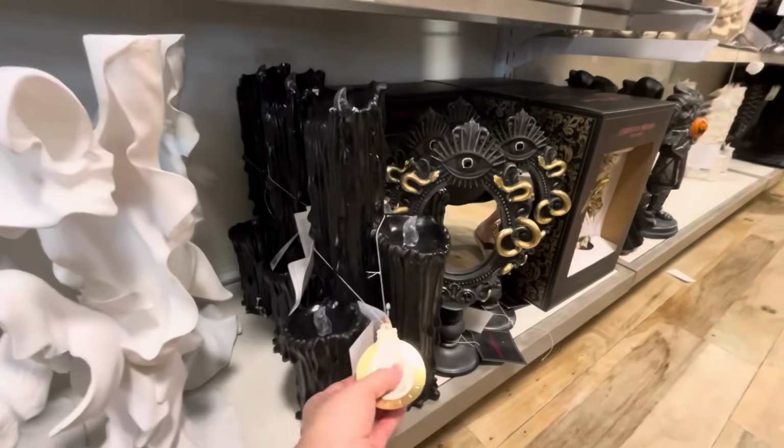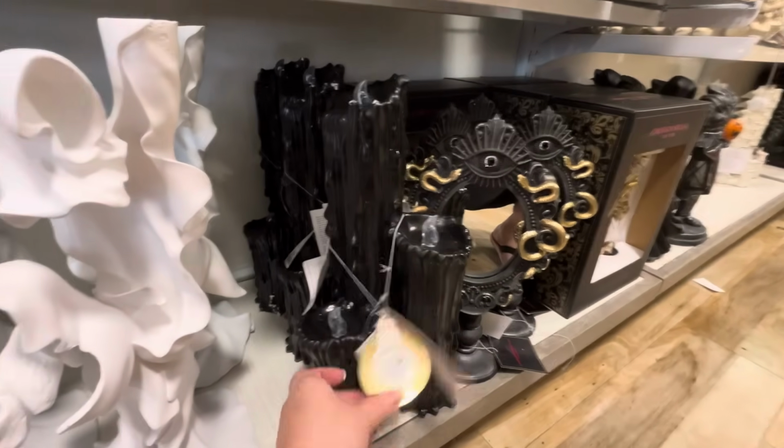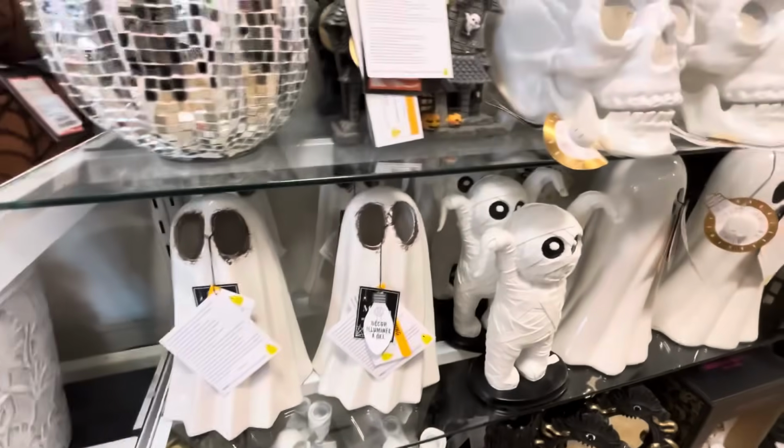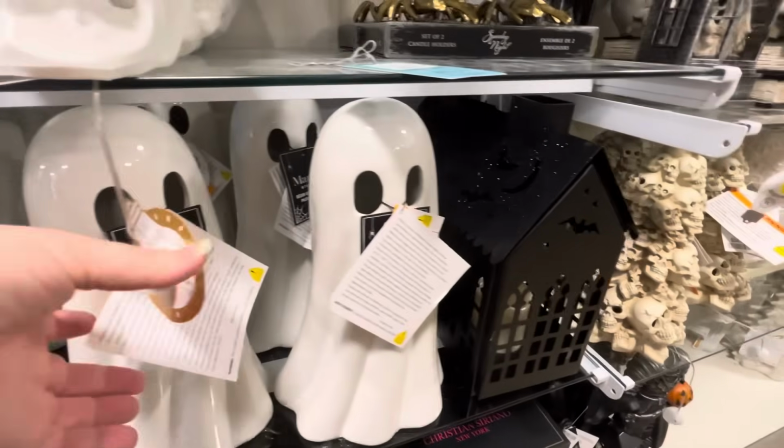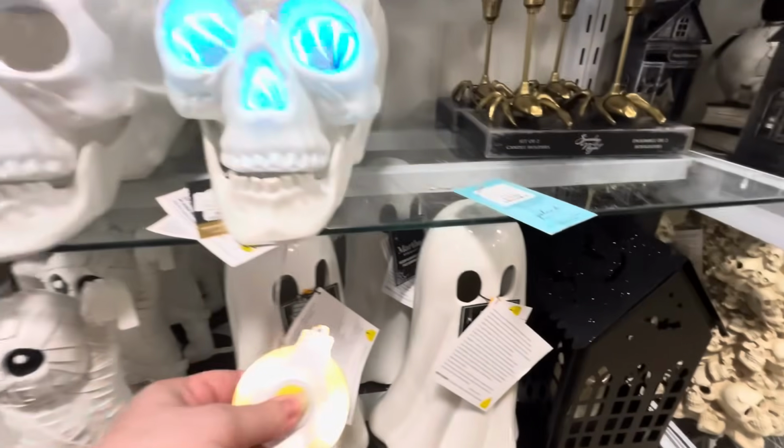This candle piece is really cool. We've seen these throughout the years. And there's also a YouTube video where someone makes it out of pool noodles. That is actually really cool, and it's a cute DIY.